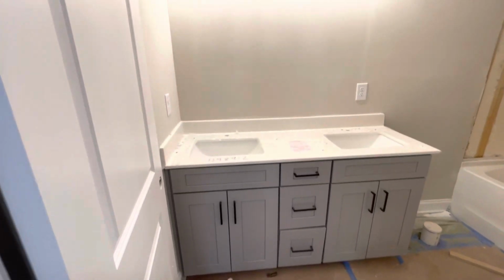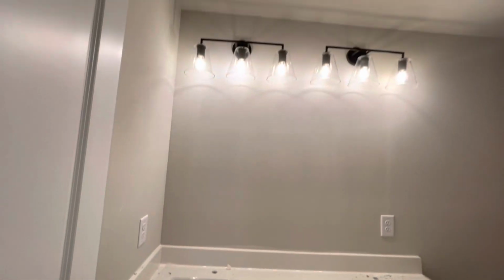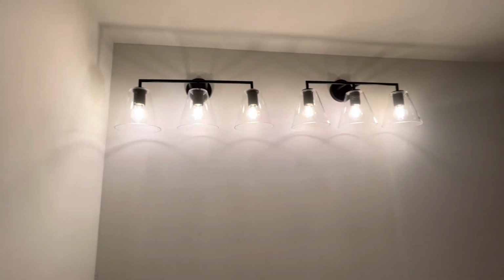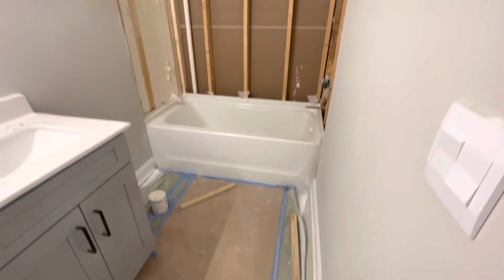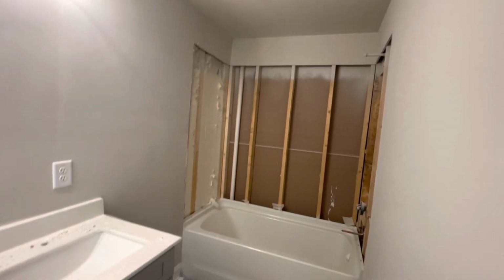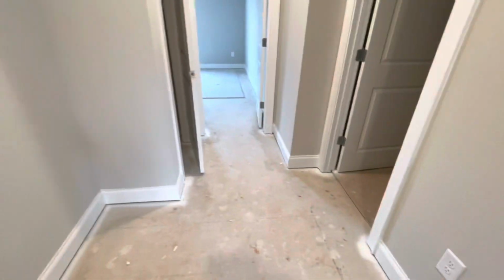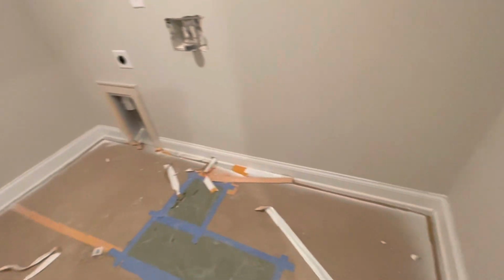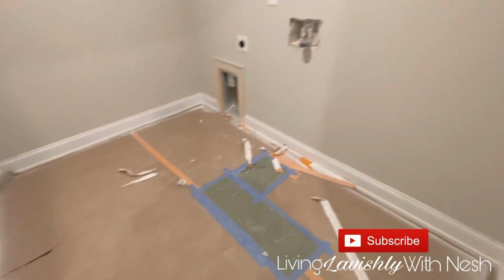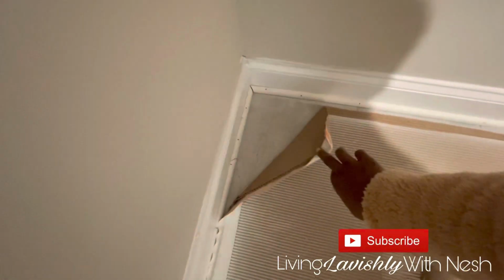Upstairs bathroom. Also has the granite countertops. The light fixtures look amazing. Those are great. Okay, turn this light off. And this is the laundry room. Looks like it's also painted. And the floors are in. So they're the same floors as in the bathrooms, as you can see. Very nice.